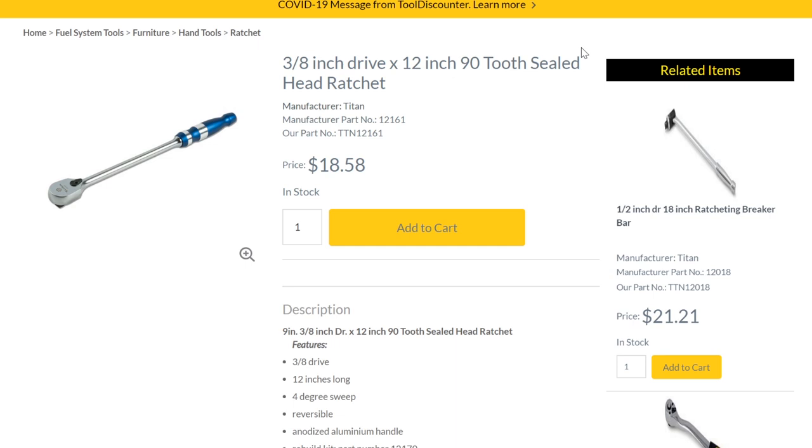I know I heard a couple people saying that they really like them. I honestly know nothing about them. They are pretty to look at, but 1858, 3/8 12-inch 90-tooth sealed head ratchet. Let me know what you think about this if you've worked with them, and if you can tell me just for a fact, is the aluminum just the blue part on the handle? That's like instead of having a plastic overmold, they've got an aluminum overmold apparently.